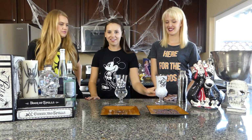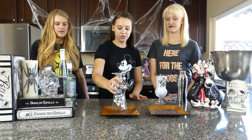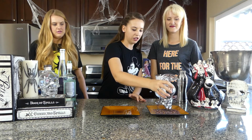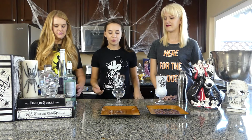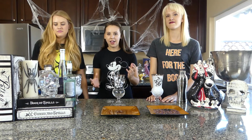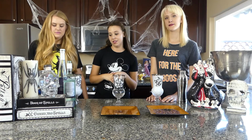So we have our hurricane glasses here. We've rimmed them like we did the first one. So again, to remind you, you dip it in your lime juice and then in your sprinkles. So we did fun, colorful, Halloween-inspired sprinkles with purple and green and orange and black in here. Super fun. Next thing we did is we put crushed ice into our drink. Again, that's very tropical. You see that in a lot of Mai Tais and different hurricane drinks, so that's what we're going to do with this one as well.